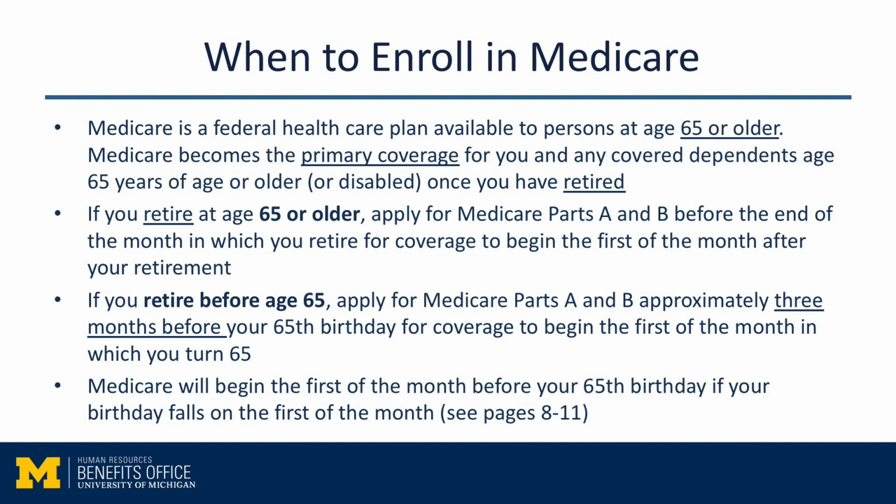Your U of M health and prescription plans will behave the same way they did when you were an active employee. This means that all services must go through Medicare first. One very important thing to know is that your U of M health plan will be changed to supplementary coverage once you are 65 and retired. This means that it will only cover things that Medicare won't cover, whether or not you have already enrolled in Medicare. It's very important to make sure that you enroll in Medicare Parts A and B in a timely fashion to avoid claims problems.